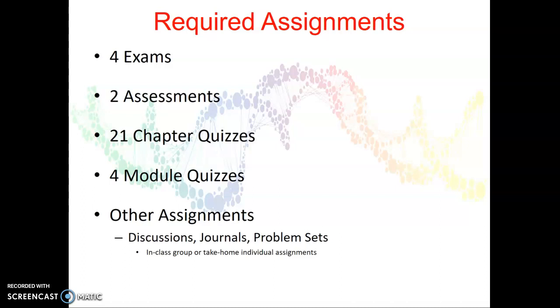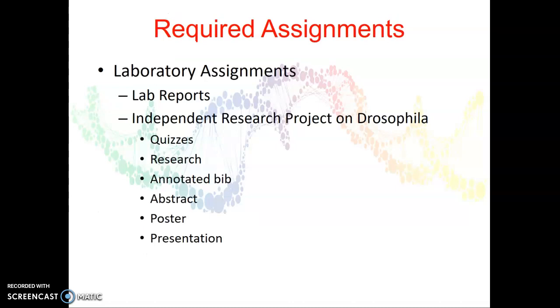And then other assignments as needed. So this can be discussions, journals, or problem sets. These can be in class activities or take home activities, depending on what's going on and how much more we need to complete in order to make sure we have that topic down pat.